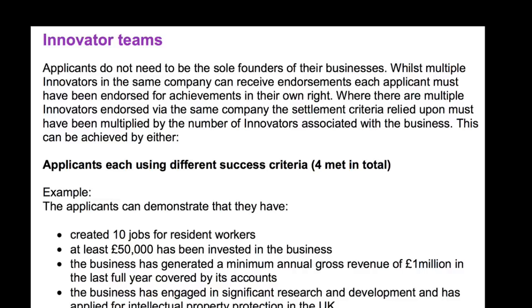So you may be in a situation where it might be more effective for you, if you're going to be endorsed, to separate out different elements of the business, depending on what your business is, of course. But if you've got several projects, to set them up independently. Otherwise, you might be in a position where you're competing for the same criteria. If only one person is going to be able to benefit from the significant research and development and then the application for patent, right?